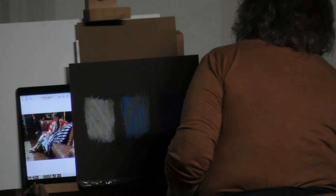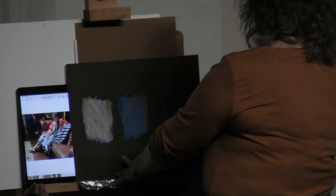So let me show you how I implement that. So layers of lights, middles, and darks, okay?